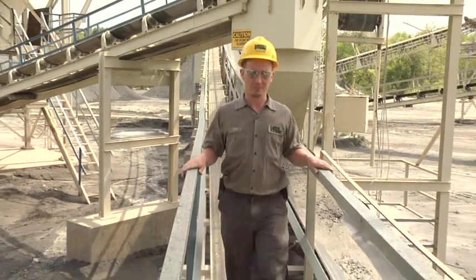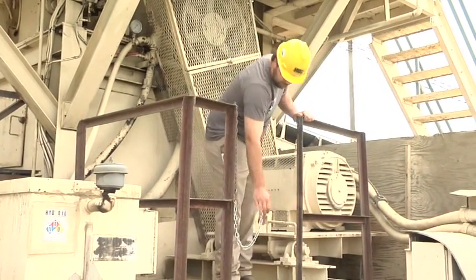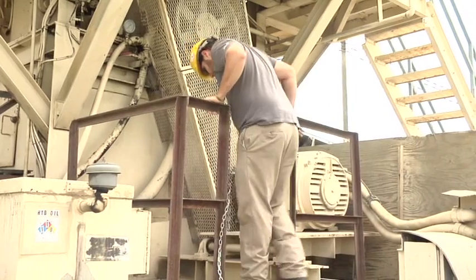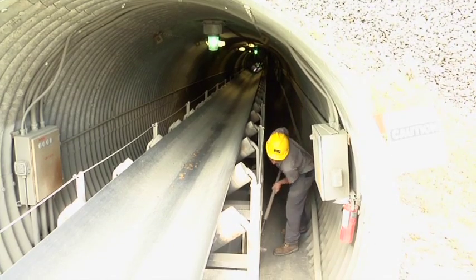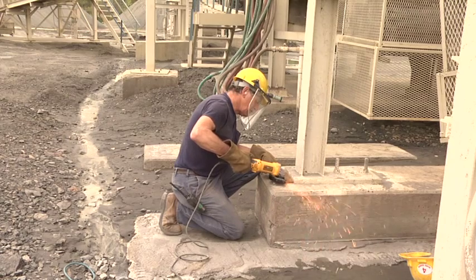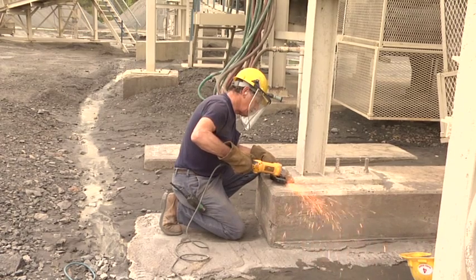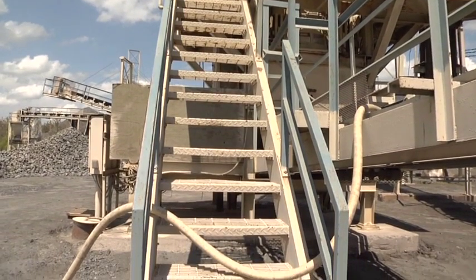There are numerous working places on a mine site. They can be in the pit or plant area or in the maintenance facilities. They can also be in places you don't expect, such as in tunnels, elevated areas, and open spaces. If work is being performed there, it is a working place, and safe access must be made.